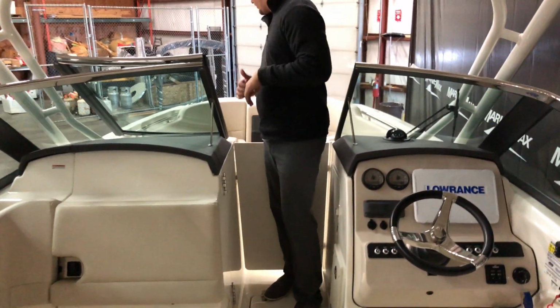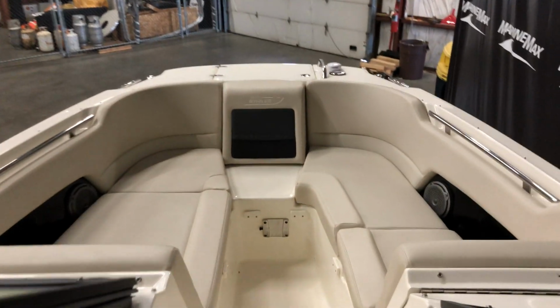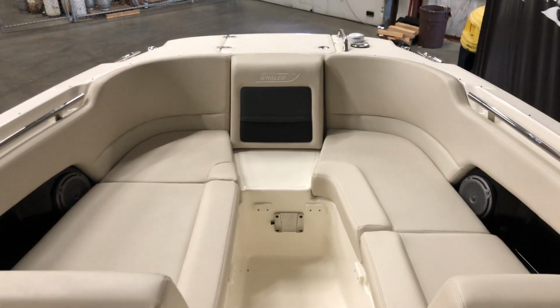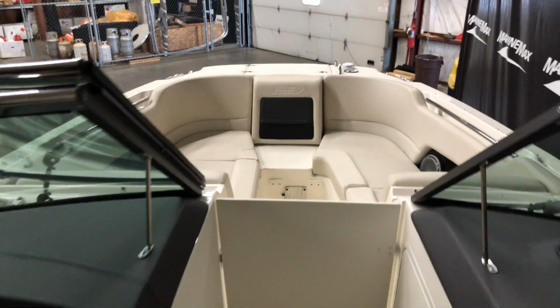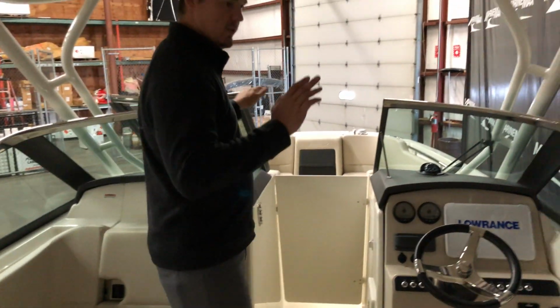The bow of the Vantage 230, very big, very spacious. Plenty of room for guests, plenty of room for family and friends. You're gonna love having this boat on the water. You're gonna love having this boat at your dock.